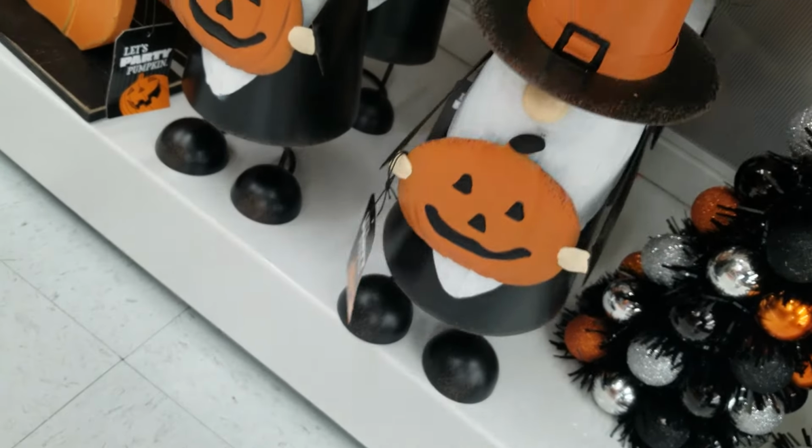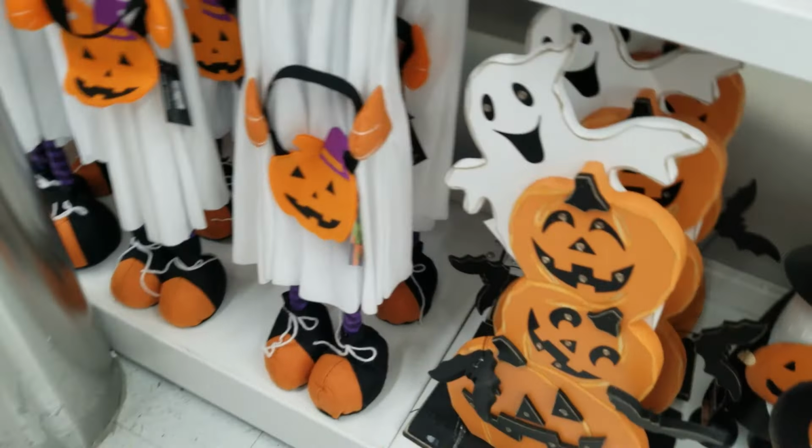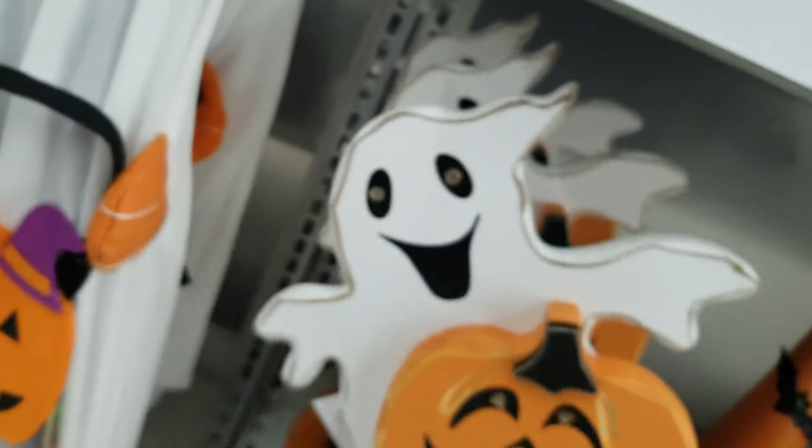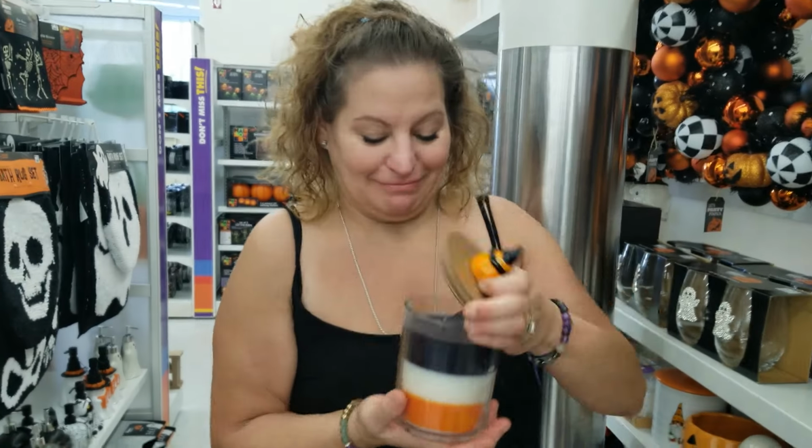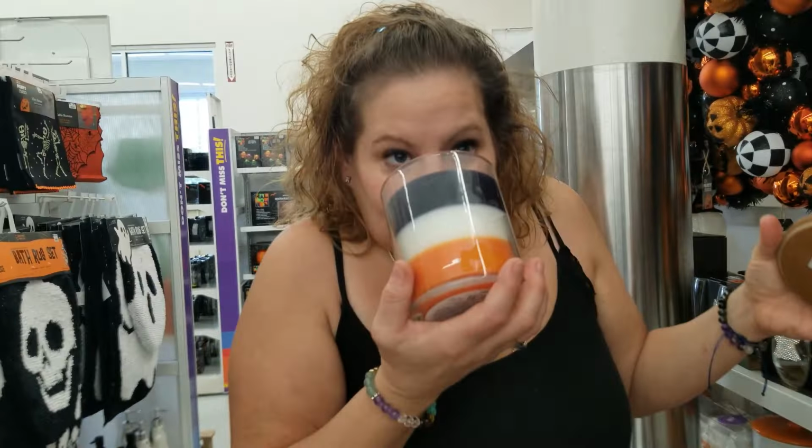Look at that dude. Kind of wiggles a little bit. What is it? Harvest Moon Glow. How does it smell? That smells really good, and it's only $7.99.